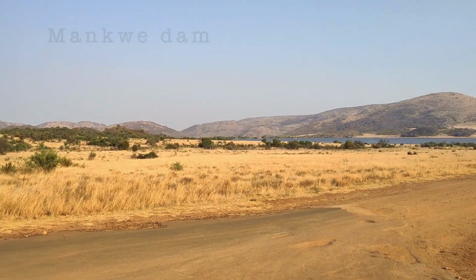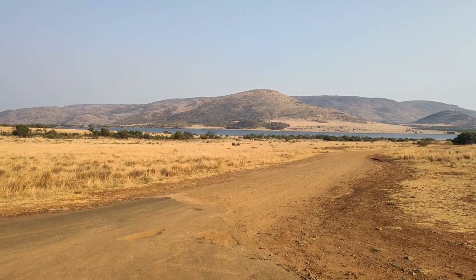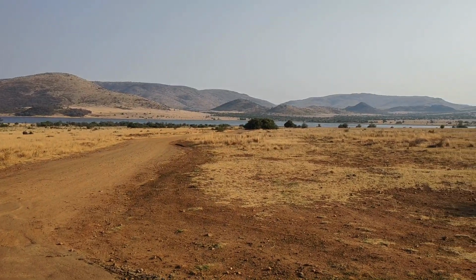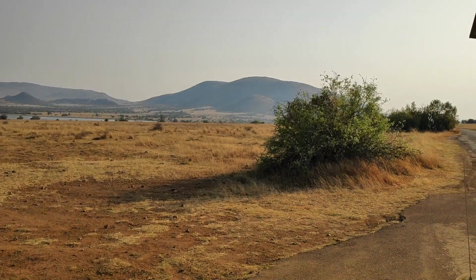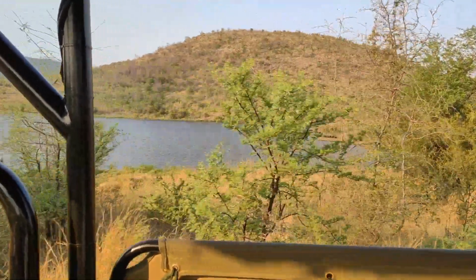We are right in the center of the park now. It's called Mankwe Dam, or you can call it the center, you can call it the crater of the extinct volcano. And around this crater, there are 4 concentric rings of mountains. It's a complex series of eroded hills. Mankwe Dam is not natural. They built the dam wall in the 1950s and trees have grown over the dam wall. It's about 2 kilometers long.